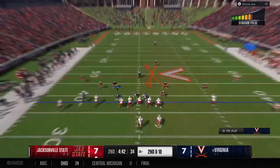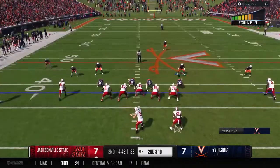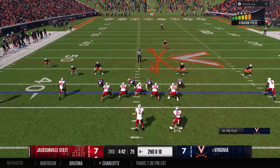They know the quarterback was outside the pocket. They were still able to get a hat on him just as he was trying to make that throw and force the incompletion.